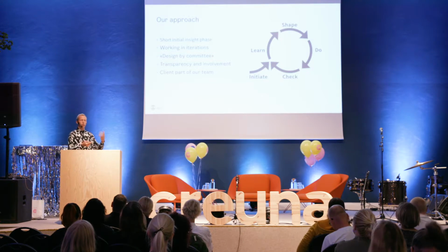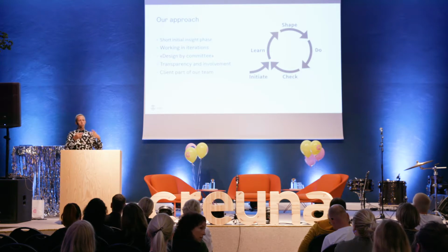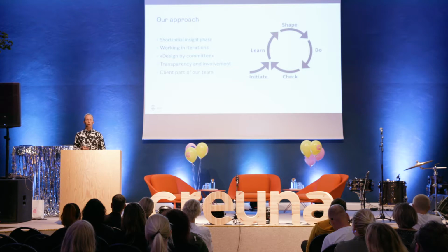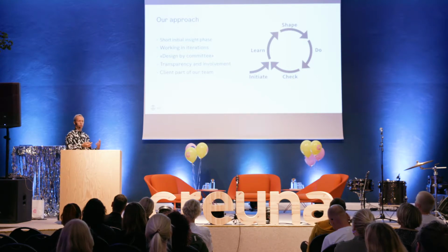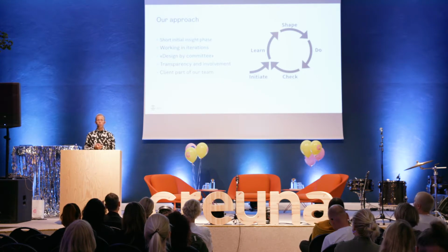So very quickly we started to make examples of copy, an example for the logo and a part of the brand structure and so on. Then we just brought loads of people in and we worked in many, many iterations. And working in iterations made us flexible so we could change along the way. So for each iteration, we learned something new and then we could adjust and bring more people into the process.